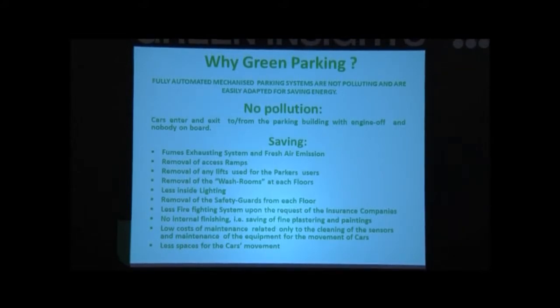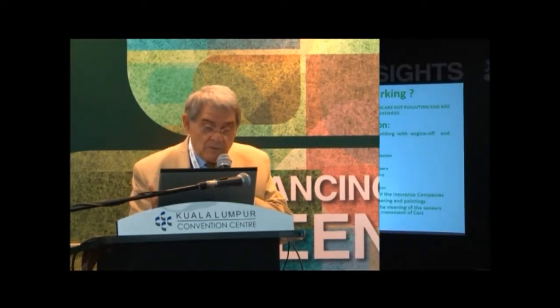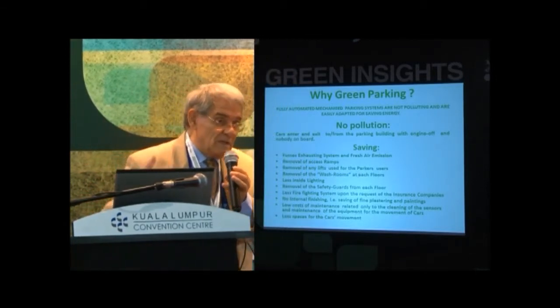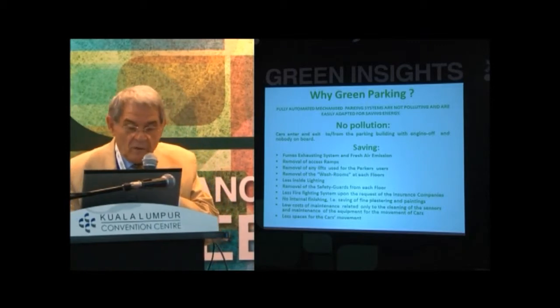So in principle, what you save is the fume exhausting system and the access ramps. You can remove the ramp because you don't need it. The car is a box in which there is a trolley, a tower, anything that can carry the car. And you can remove all the lifts used for the parkers because there is no need. Any possible washing room, because if it's a 6, 7, 8 floor parking, you must give services to the people.